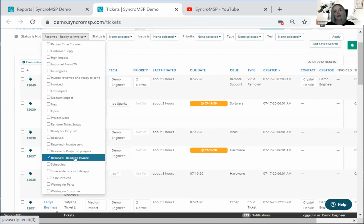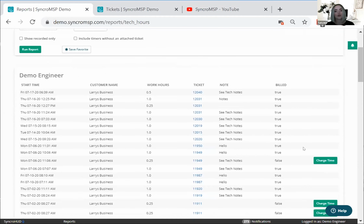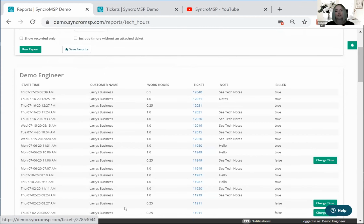You could use that custom status in that new feature that Brandy showed you with the recurring invoices, which only pulls in those pending ticket charges that fall under this status here. So again, if there's time added to a ticket, there isn't a way to clear it out of this report. It'll show if time is being charged or not, but if there's time attributed to a ticket, it's going to populate on this list here. So hopefully that helps point you in the right direction.